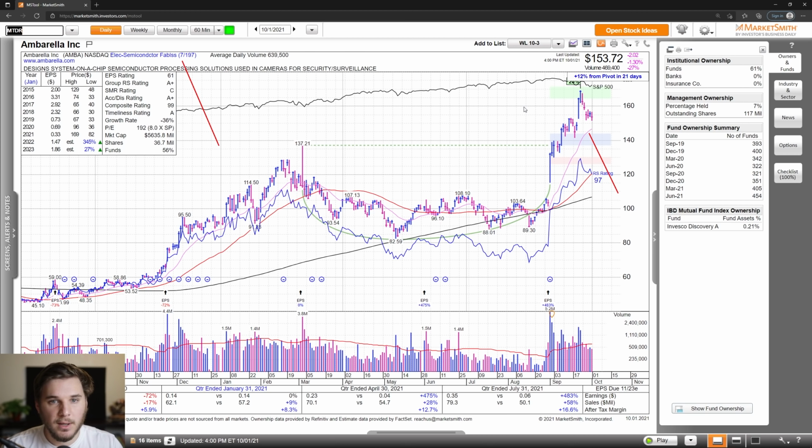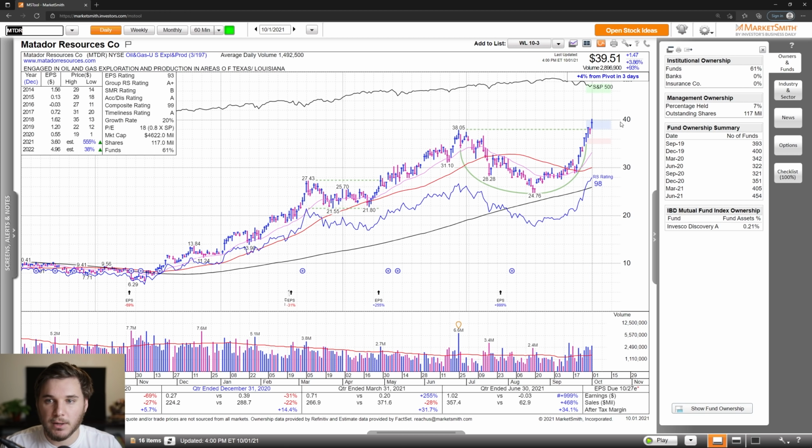MTDR, I'll be watching pretty closely here. It just broke out of a stage 2 pivot here after a nice run. But those aren't my primary focus because they're not traditional growth areas. But I will be watching those for opportunities next week.